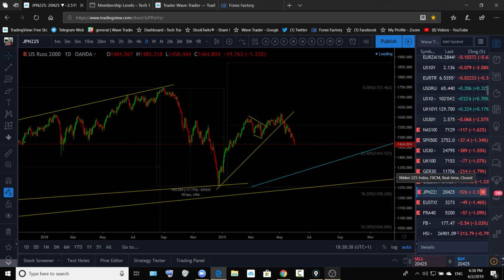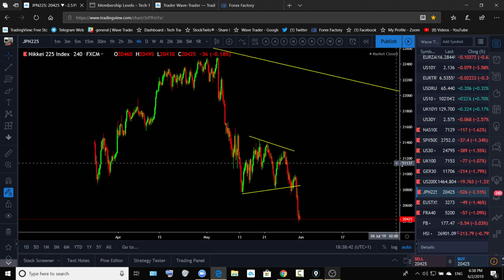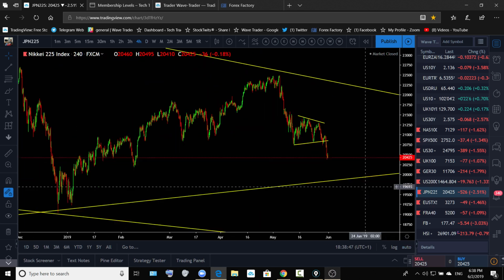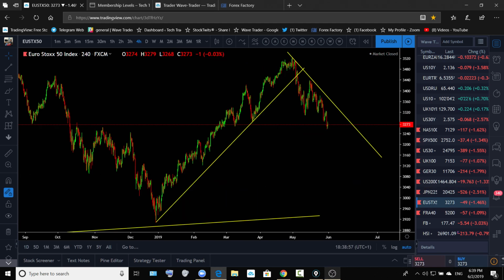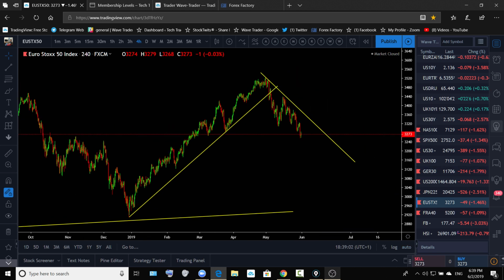Nike is also pushing lower. Nike corrected and pushed lower last week. In a similar way, it gives us another correction and just keeps going lower. It is correcting already on lower time frame. Just keep pushing lower. Euro Stoxx 50, Euro 50, similar to the others. Correct and keep pushing lower.